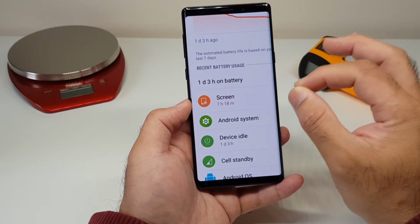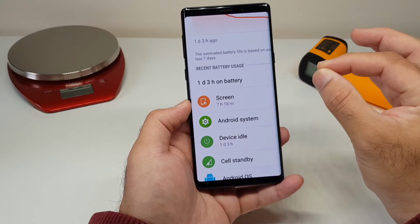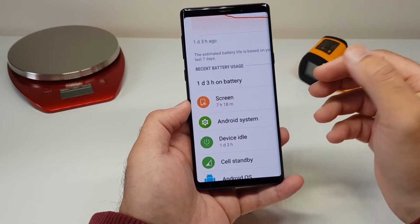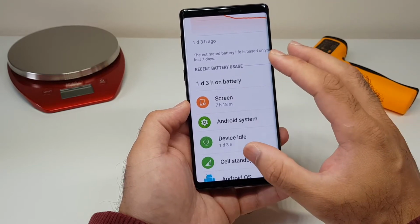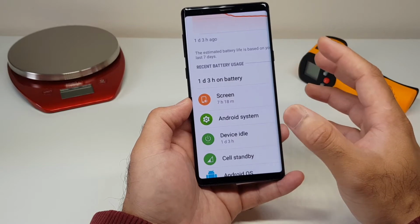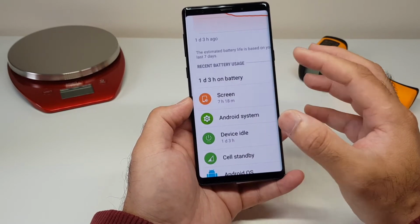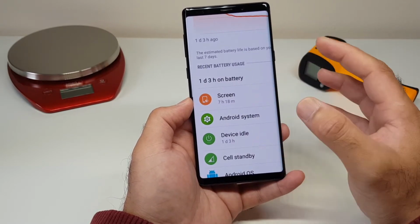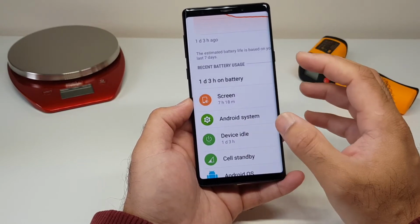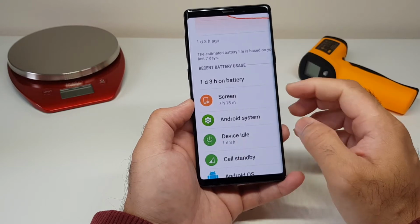This is one of the highest screen on times I've had on a flagship Galaxy phone. I know the mid-rangers, the Galaxy A series, have been giving us quite good battery life over the years, but the flagships ever since the S8 and the S9 have been struggling. I'm not talking about the Plus versions. The Plus versions were a bit better than the S8 and the S9, but the regular versions were always struggling. But even on the Plus versions, the battery wasn't as big as we have on the Note 9.